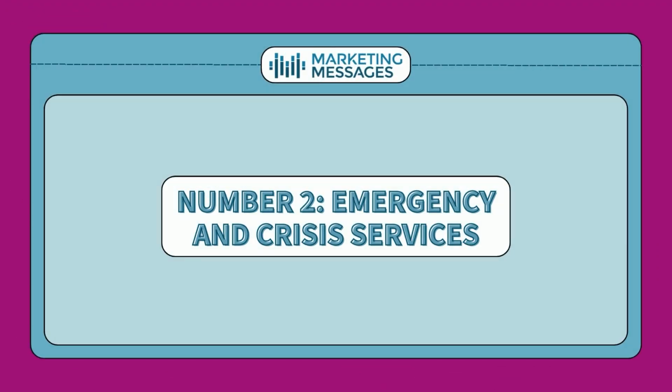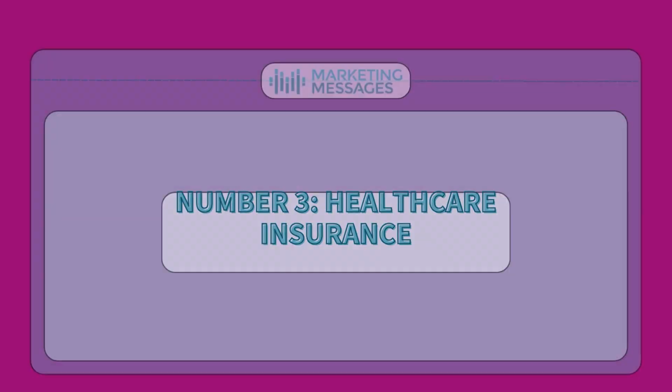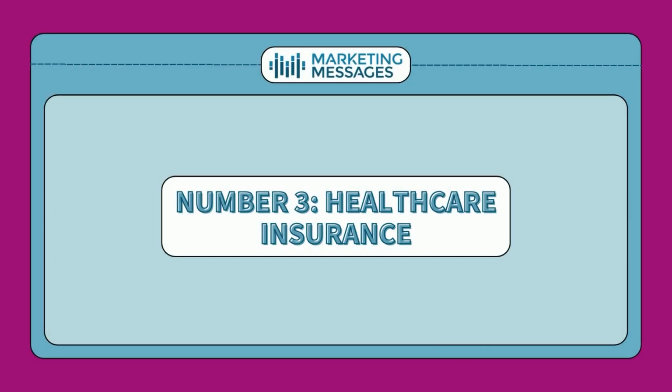Number 2, emergency and crisis services. Now imagine you're the same patient, except you're faced with a crisis requiring emergency or specialty health care. It may involve sexual assault, domestic violence, or an emergency medical event. The phone is highly likely to be the first avenue the patient chooses if they need information quickly, or if the call is in response to a sensitive situation. Again, it's about ensuring the information is understood, but it's also hearing an authentic and familiar voice on the other end of the line.